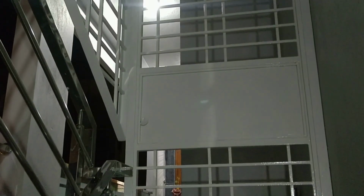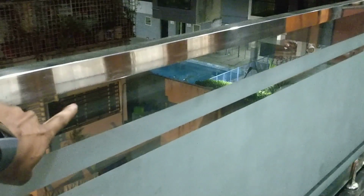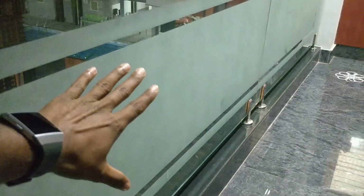Now let me actually take you inside. So you can see that it's completely the steel railing that is there with 12 mm toughened glass, and we have a slight etching design that is there so that it actually gives a good look as well.